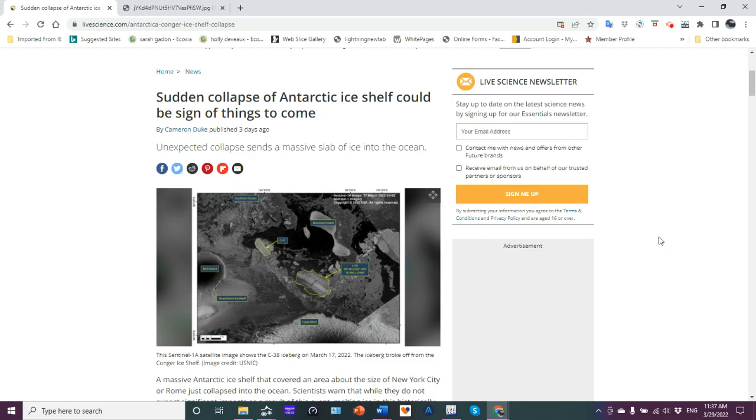Now, there's another thing at work here. So you have these glaciers. If they snap off past the grounding line, then the glaciers behind that will accelerate their movement to the sea. Also, Antarctica does have sea ice that forms around it, and the sea ice further helps hold back the glacial land ice. Sea ice is melting.